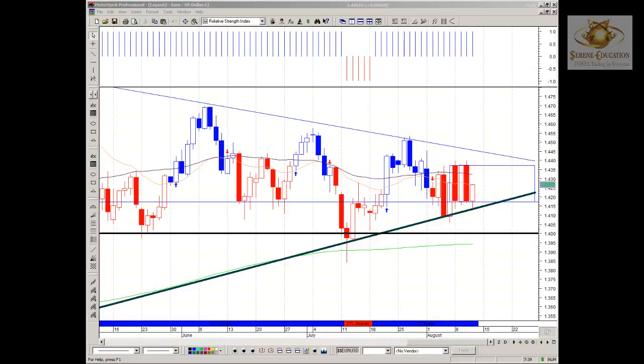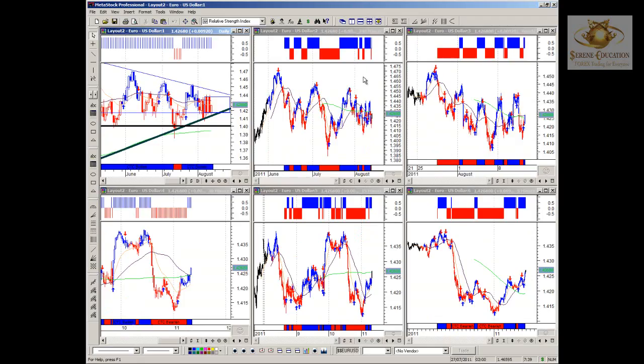Unemployment figures there again, very small change expected. So there again, if we can stay around those figures, then we could see a consolidation of some sort. But as it stands now, euro is definitely moving to the upside.